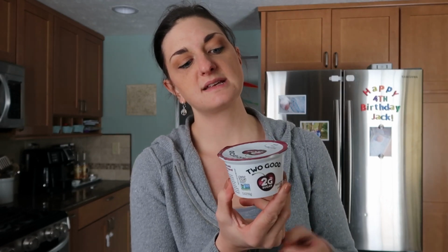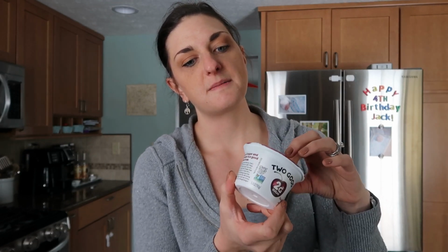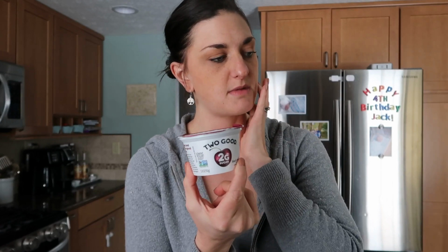They're plenty sweet for only having 2 grams of sugar. I think they have stevia leaf extract to sweeten them up as well. And this carton, this single serving size, is 2 points.